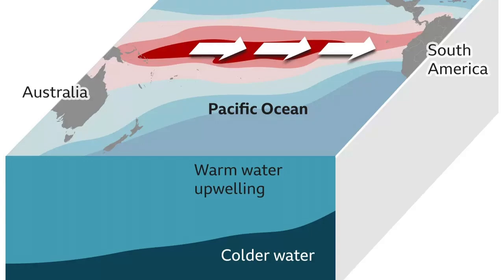Imagine the ocean as a big bathtub, and during El Niño, the water at one end gets really warm. Normally, the air moves in a pattern where the warm air rises near Indonesia, travels eastward high in the atmosphere, and then sinks near South America. Now, during El Niño, this pattern changes because of the warmer water, causing the air to rise more in the central Pacific instead of near Indonesia.